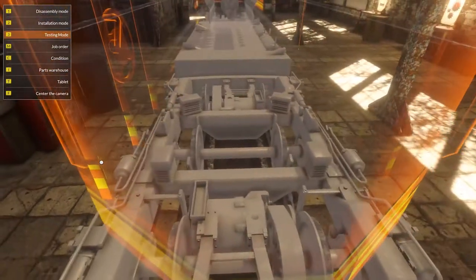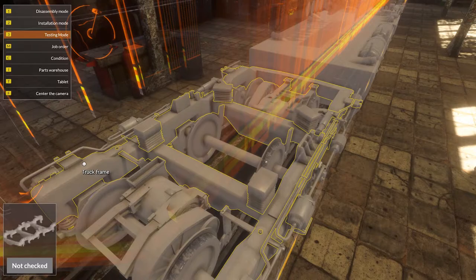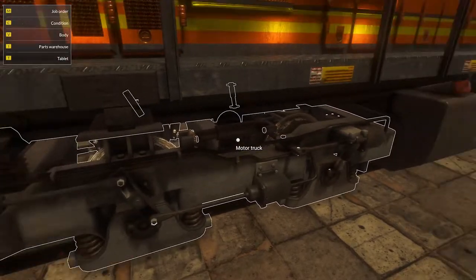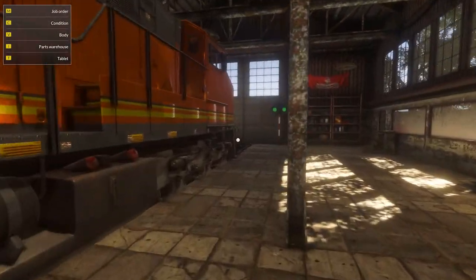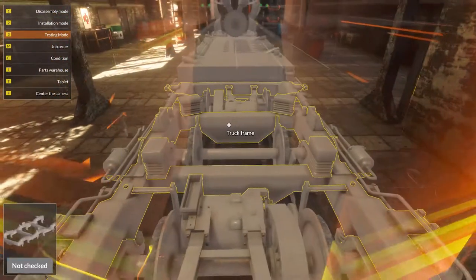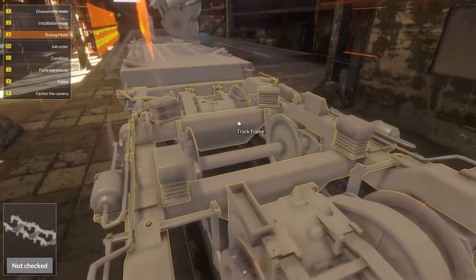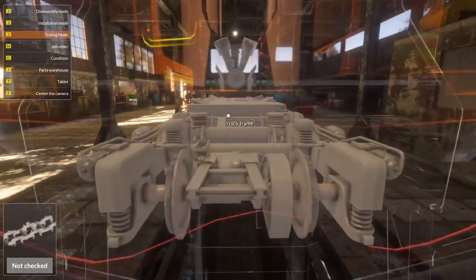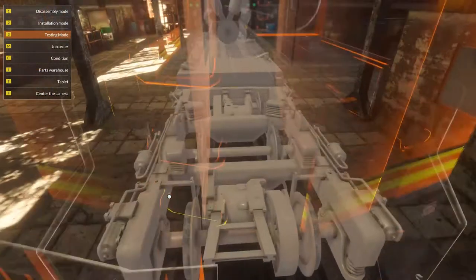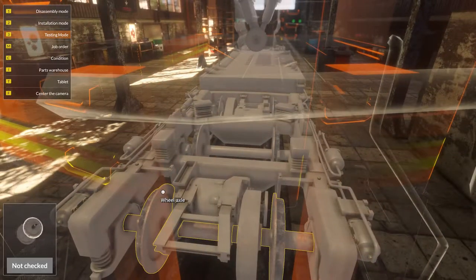Okay, I don't know about you, boys, but this truck looks to be in the perfect condition. Don't know why this thing got towed to me, but without further ado, let me quickly check the first one here. Testing mode again. And where is the braking system? There you go. Looks like this one is kind of dirty. This one. Wheel axle. Is it the thing we need to change?